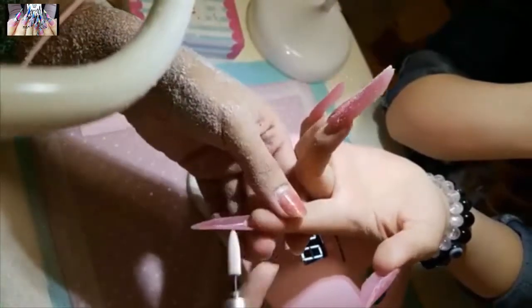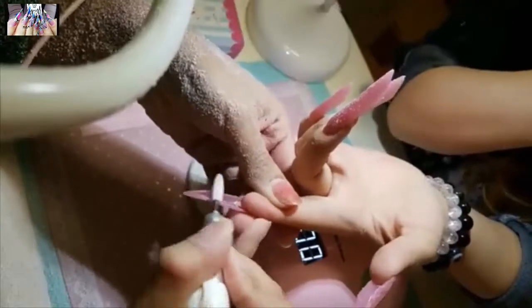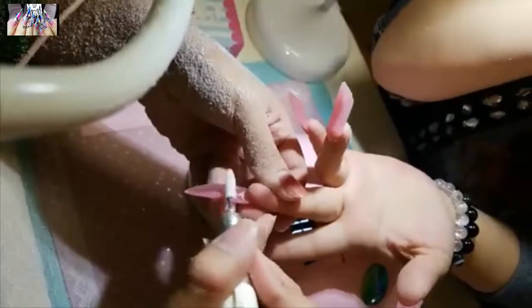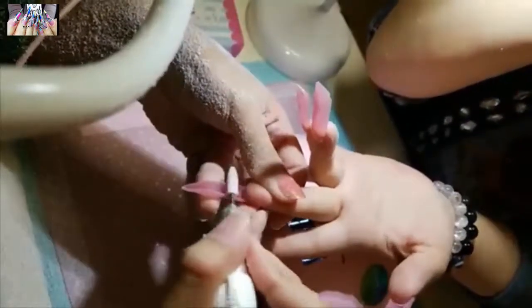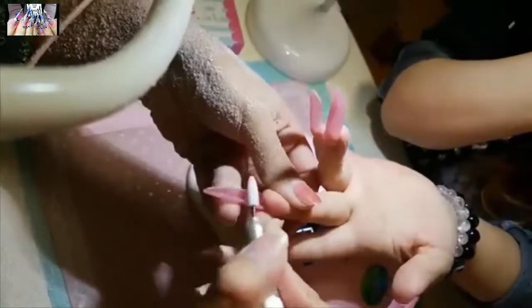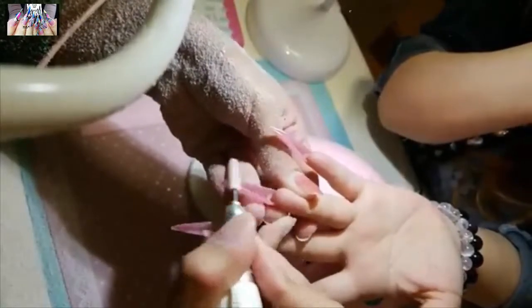I know, me too. So let's bevel out the inside of these nails to make them more narrow. Bevel out the inside, you guys. Make these nails nice and snatched. Get them skinny, skinny, skinny, mini.